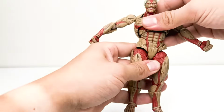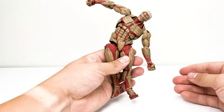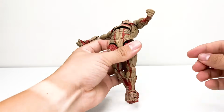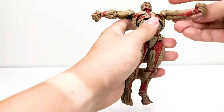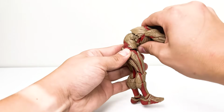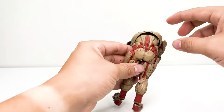Now the torso on this figure, again, this is a very blocky figure, but you're able to get a crunch that way or a tilt this way. It can go back that way, and without using the hips, because the hips can add some extra movement, this figure just crunches all the way down, man, and that is just awesome.